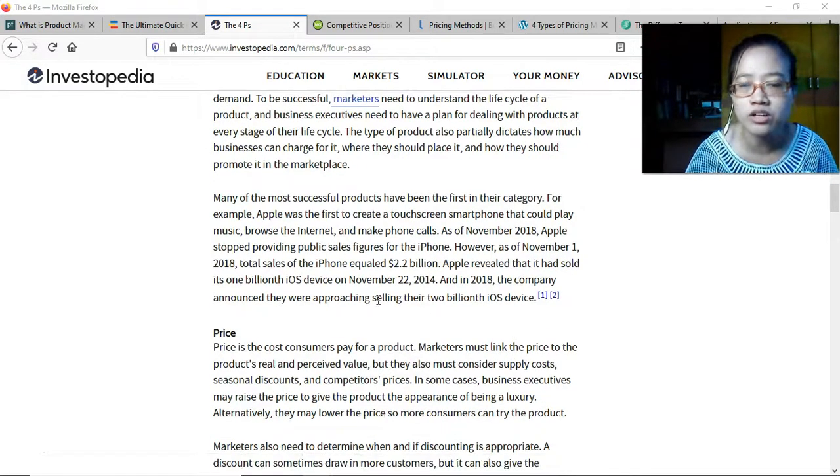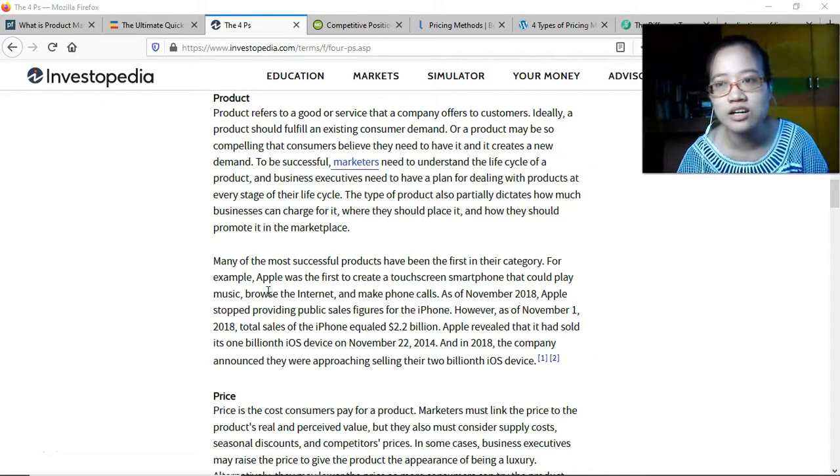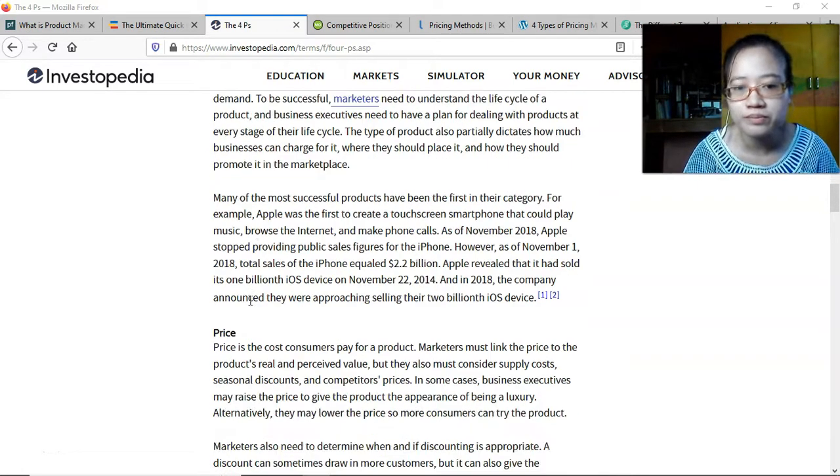Okay, so you have your product. Again, you need to have a very good product that could stand the changes, could adjust to the changes, so that it could survive for longer. All right. And so that it would be easy to market as well. If you have a good product, marketing it should be easier than a product without an existing demand or without a preconceived need for it, right?